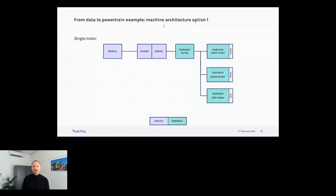In this case, we are looking at a press-in machine, which is a machine that can be used for foundational activities. And what you see here is that there are three different functions that the machine does, and you can see them on the right-hand side. So we have a hydraulic drill motor that's basically drilling into the ground. We have a press motor, which is pushing the foundational material into the ground. And then we have tracks, because most of these machines actually are self-propelled and need to move from one location to another.